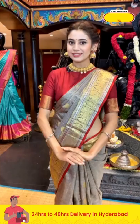It's in pink color, a bright pink color. Kancheepuram sarees here, and it has sleeve butties all over the body.